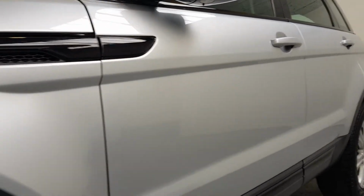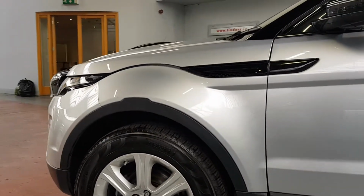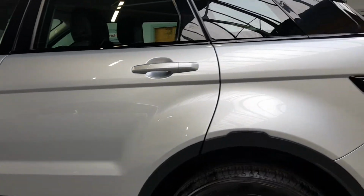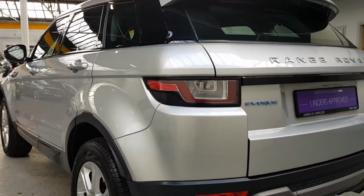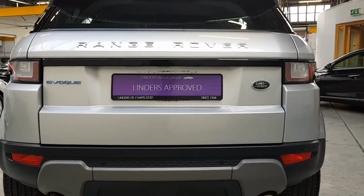It's in excellent condition. Got premium brand Pirelli Scorpions on the front. Fresh brakes, looks like they were done not too long ago as well. And actually even newer Pirellis on the back. So bodywork, paintwork is in really good condition. It's easy to see the car is very, very well looked after. This one has front and rear parking sensors.